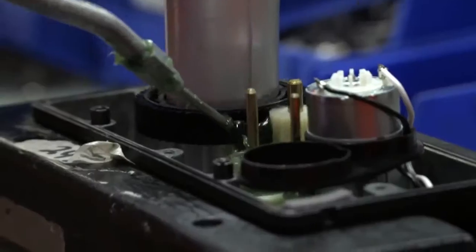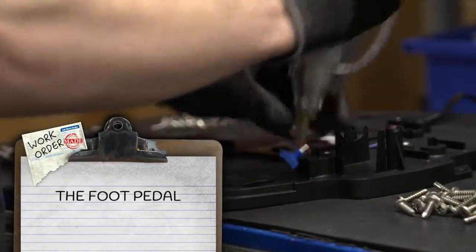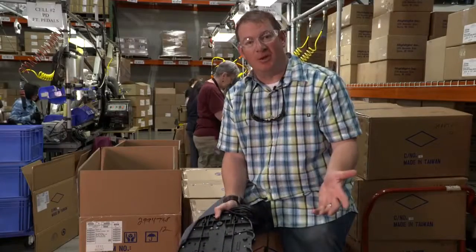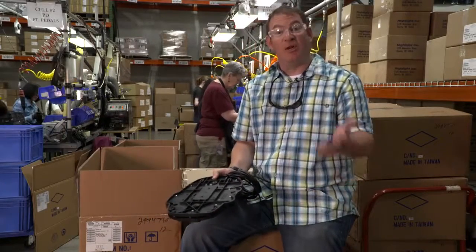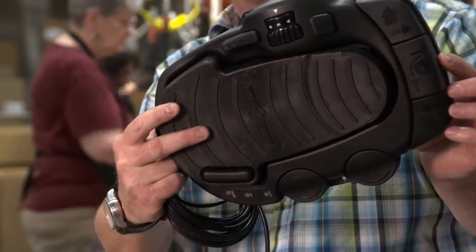So far, we've got the lower unit and the drive housing built. Up next, Minn Kota puts the pedal to the metal. Yeah, they need lots of pedals. If you're gonna build a trolling motor, you've gotta have some way to control it, right? Well, Minn Kota uses these things, foot pads.